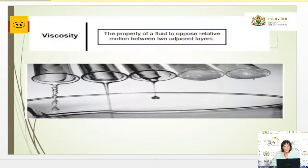Going on to the topic of viscosity. The viscosity of a fluid is a property of a fluid to oppose a relative motion between two adjacent layers. In other words, it's how easily a material will flow, like motor oil. Now, the viscosity of a liquid will decrease with an increase in temperature. So, intermolecular forces weaken with an increase in temperature, or friction decreases.